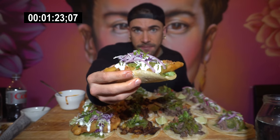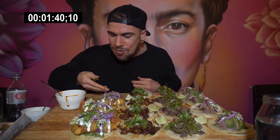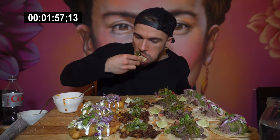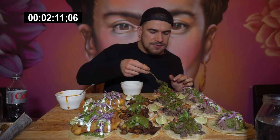We got the fish. Look at the size of this thing. It's a whole freaking fillet. Mm. Oh yeah. Woo. These are huge. Great flavor though. I got some El Pastor with that pineapple and everything.